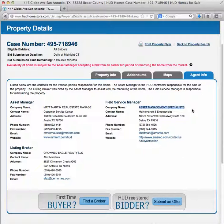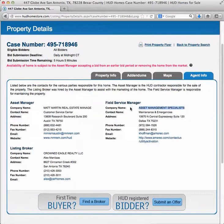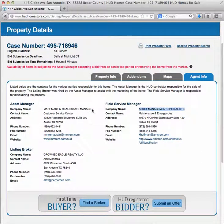Now, if your buyer wants to get his friend who's a contractor to come through and walk through the property, that's absolutely fine. But in order to turn on the utilities and get a proper inspection done on the property, you have to get permission from the field service manager, and they won't authorize that until you have your contract signed by the asset manager. What the asset manager is, basically, they are overseers on the properties from HUD. In Texas right now, we have 3 different asset managers. Matt Martin Real Estate is one of them, PEMCO is another one, and Home Telos is the third. And they all manage different HUD homes for HUD.